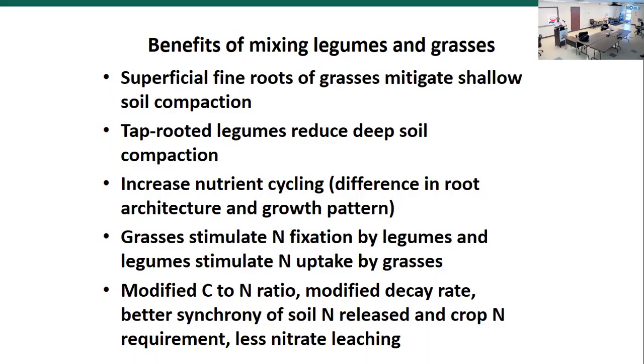As you know, when you have a legume that fixes nitrogen, the fixation from the atmosphere is going to be inhibited if you have high available nitrogen in the soil. When you mix grasses with legumes, you can actually have that continuous capacity of legumes to fix nitrogen because the grasses will take up the nitrogen released.